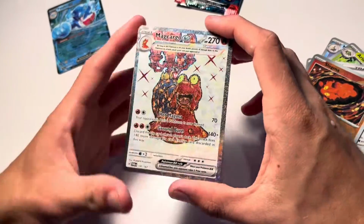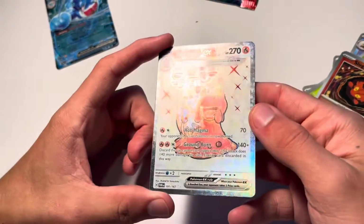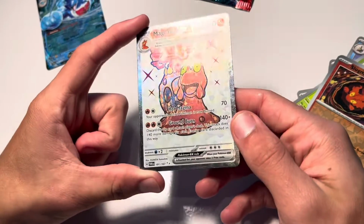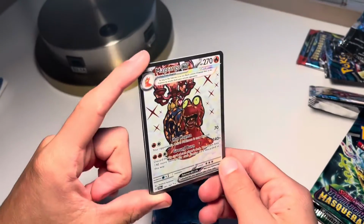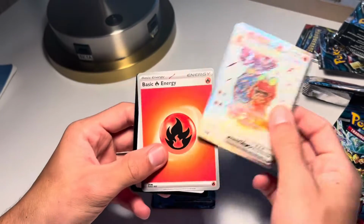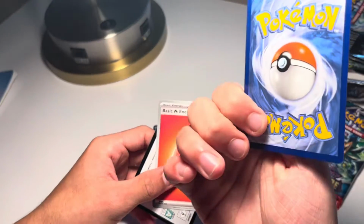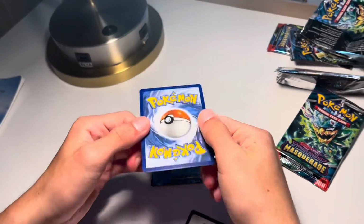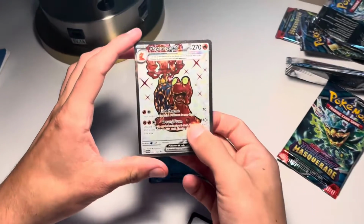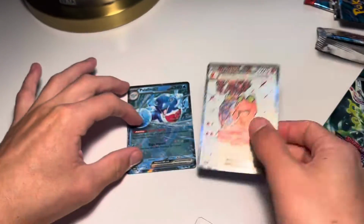There we go. That's what you like to see right there. Terapagos, Mach-, EX, Full Art. Now that's a freaking beauty. Look at that. Oh my god. Then our Energy with Fire. That's actually in pretty good condition. The centering is not too bad either. I mean, it's slightly chipped down there. Man, that's a nice one. All right, we'll take those.